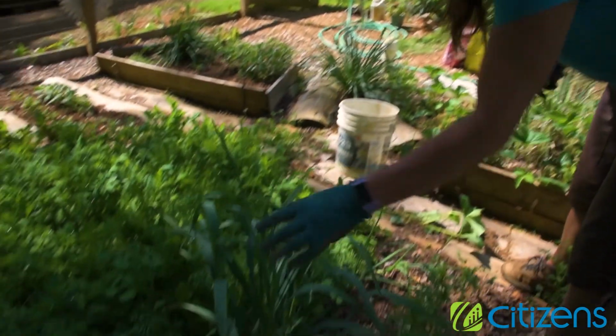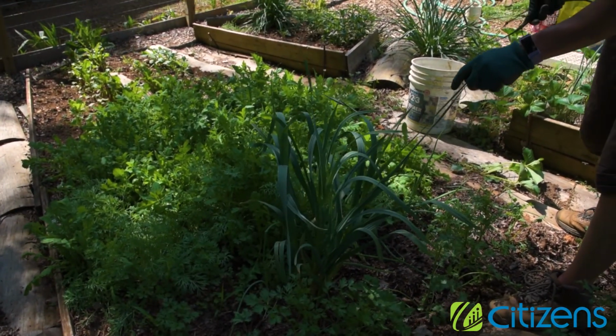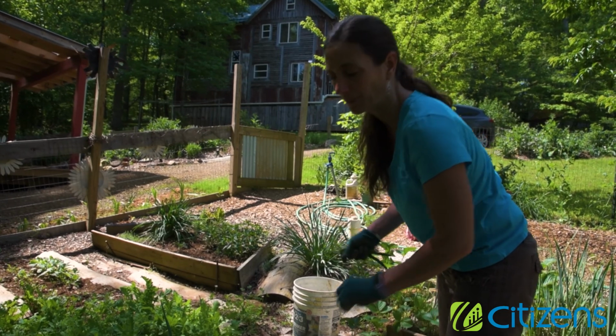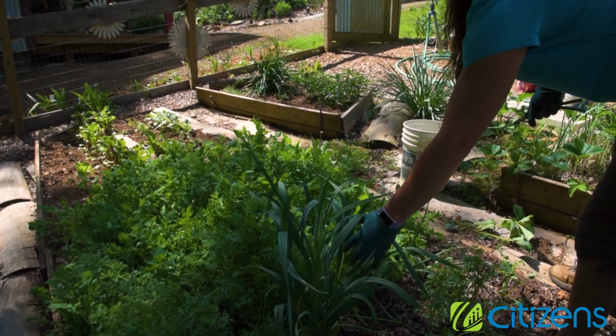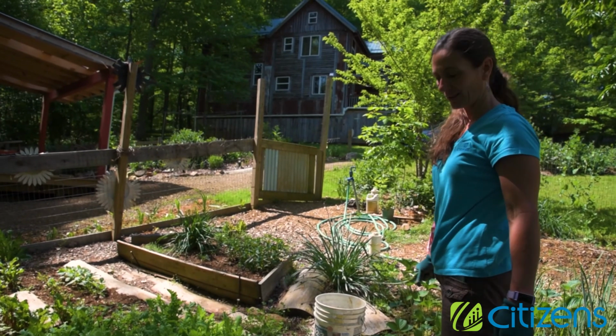This obviously was a whole head of garlic, because every clove will grow a plant. So when you actually plant it, you separate those cloves and each one will become a plant. But you can see, because this was just a whole head that I missed, each clove is growing its own plant. So I figured I'd leave that and see how it turns out.